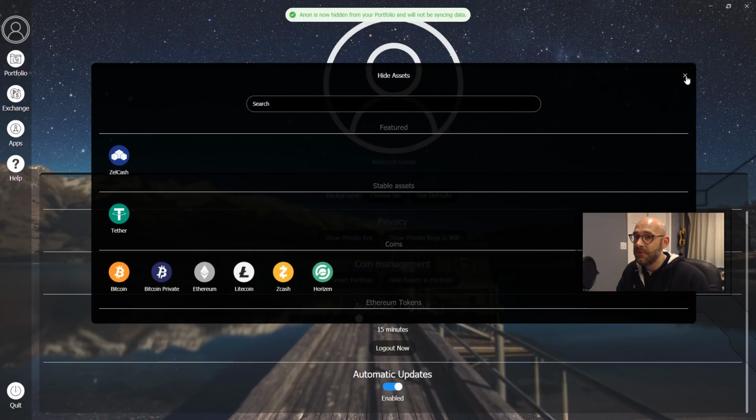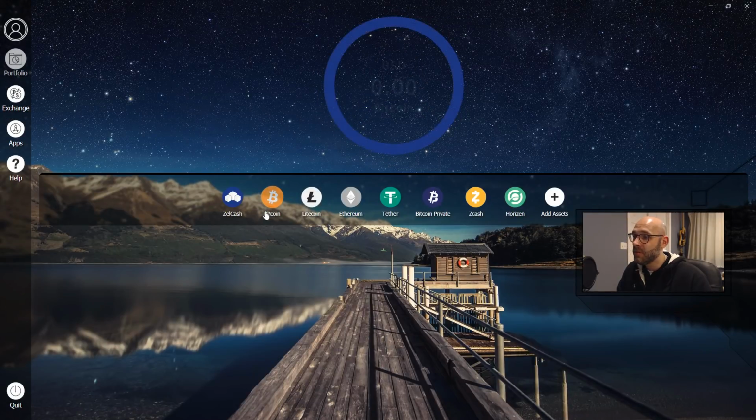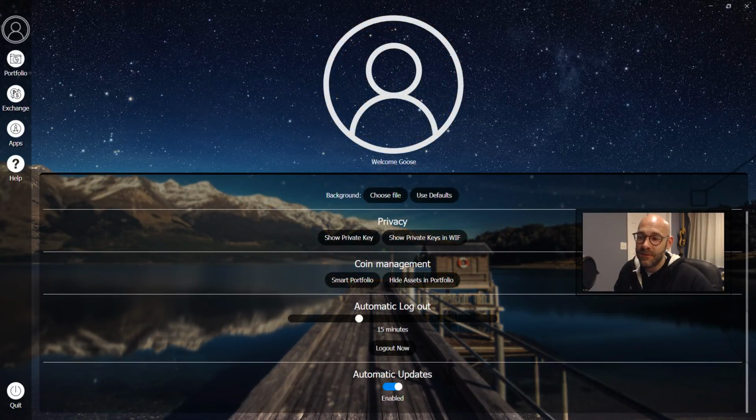I can turn that off and then go over here to my portfolio page and Anon is no longer showing up. So you can really personalize this to your heart's content. A couple other features which are really nice kind of creature comforts.